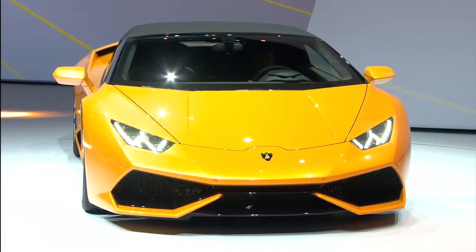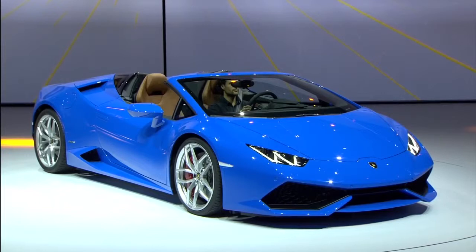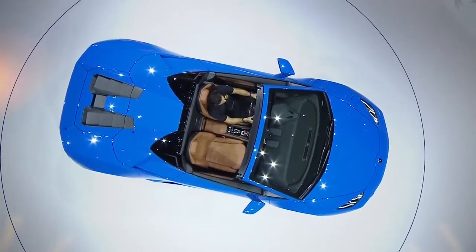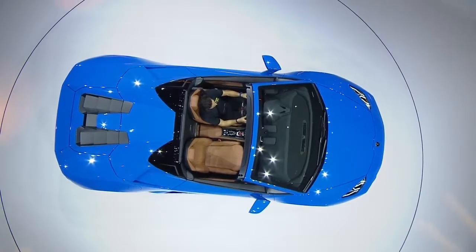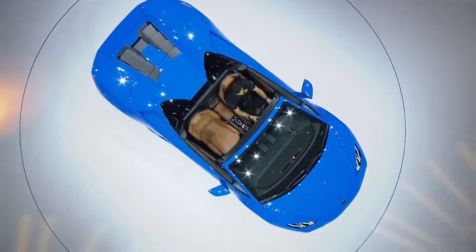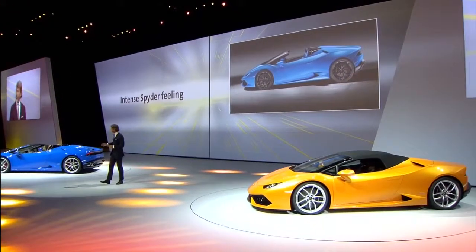But today, we have a new global debut here, the Lamborghini Huracán LP610-4 Spyder. Powerful feeling combined with a lifestyle that's appropriate for a puristic Spyder. And we have opted for a lightweight and electrical fabric top to very clearly distinguish this from the coupe.